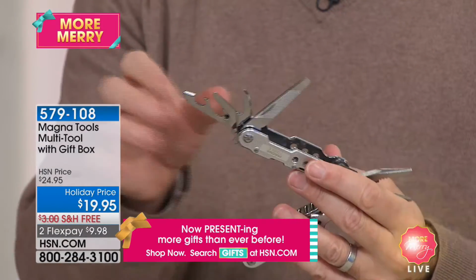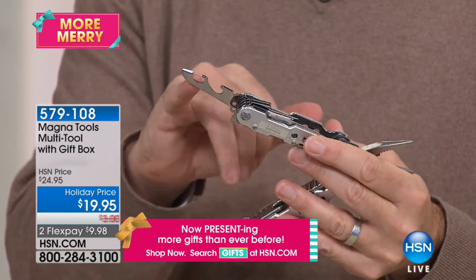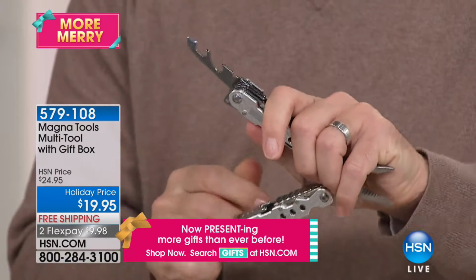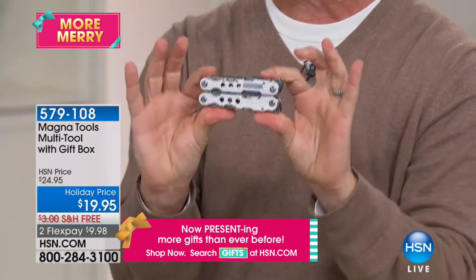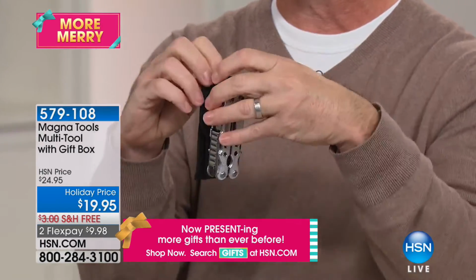We have another screwdriver, and then we have, I'll close those, the combination bottle opener as well as can opener on there. So that is locked out as well. All I do is push the button and you can unlock that. And then watch this. We just fold it over just like that, push it all together, and you're set to go. And it comes with the little belt sheath, so you can wear that on your belt.